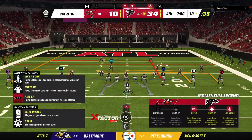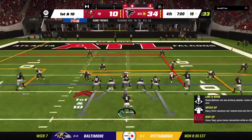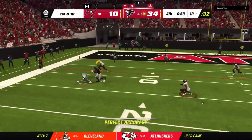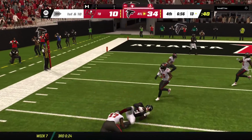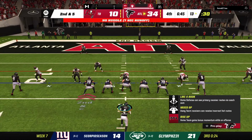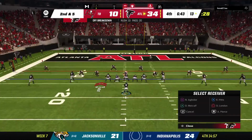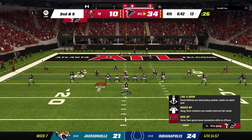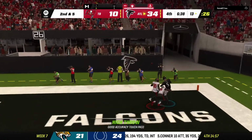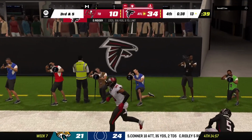So from inside the 20, here's 1st and 10 at the 18. Looking to throw. Not wasting time going right back to DK Metcalf. And they're going to be set up now with the ball at the 13-yard line. Brings up 2nd and 5. Looking end zone, but it's incomplete.